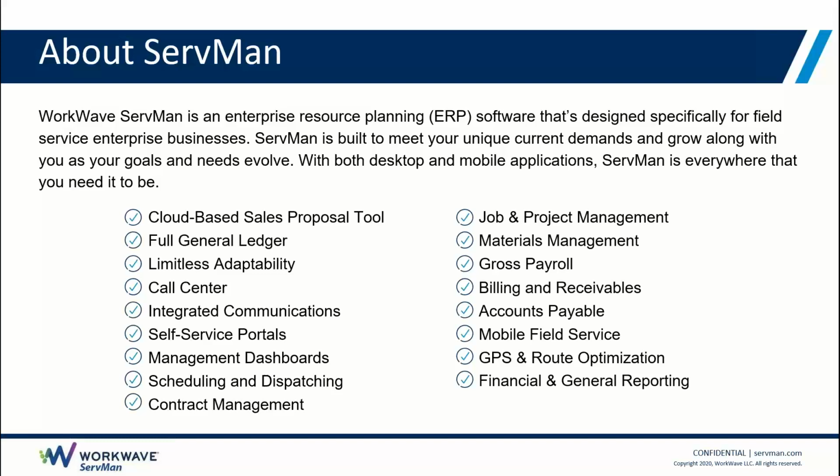Integrated communication. ServMan provides an integrated communication suite that includes text messaging, phone, and email. And these communication tools can actually take a response and update the database. So what are some of the purposes that we would use that for? Well, I'm sure many of you struggle with trying to get your preventive maintenance visits scheduled. Wouldn't it be nice if the system automatically reached out to your clients and assisted in that whole process?